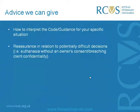So the other things that we can help with are implementation of good or better professional practice. This could be, for example, in relation to clinical records. Perhaps you're struggling to get them from another practice, or you yourself are not sure about sending records onto a practice when a client has an outstanding bill, and we can certainly advise you on this.